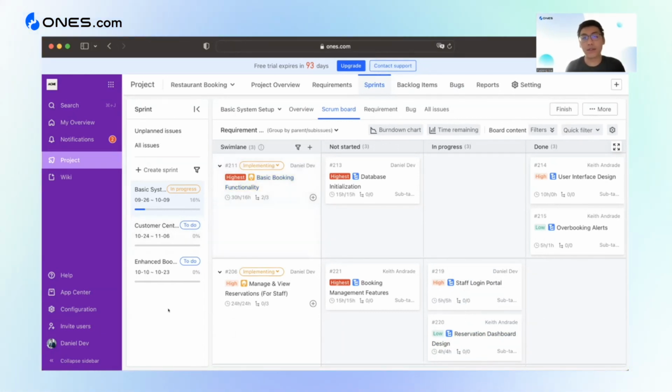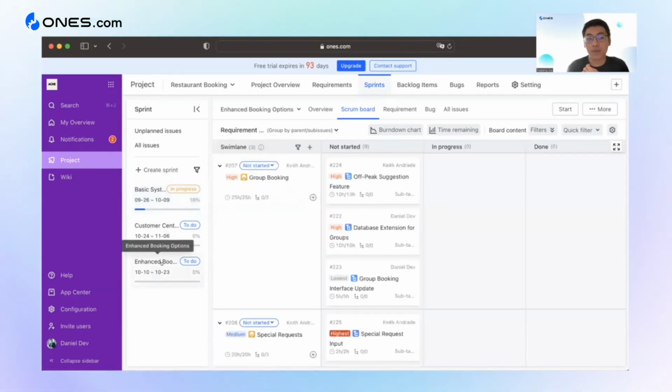So today's scenario, we're just going to be working on creating a basic restaurant booking app. And in ONES, we can actually track the sprints that we're going to be using to get to where we want to be. For us, as we're creating our basic restaurant booking app, our first sprint is going to be focused on building the basic system. The second sprint is going to be working on the enhanced booking options.